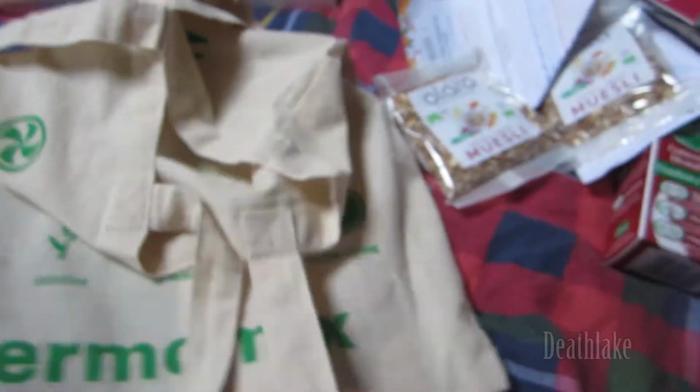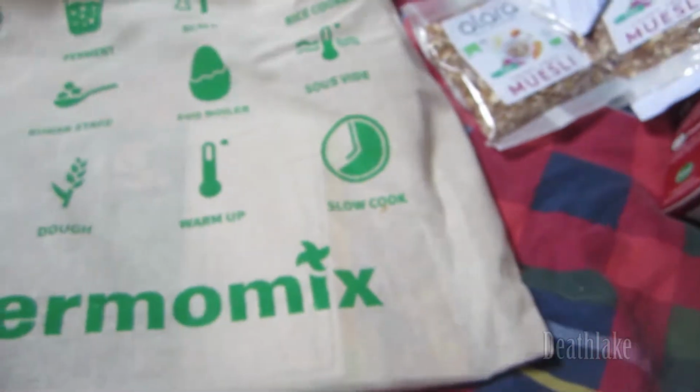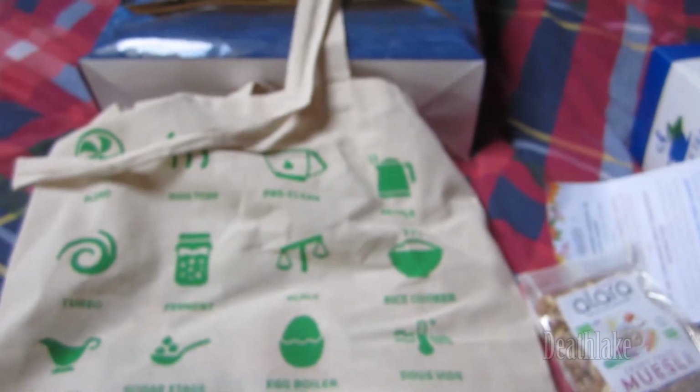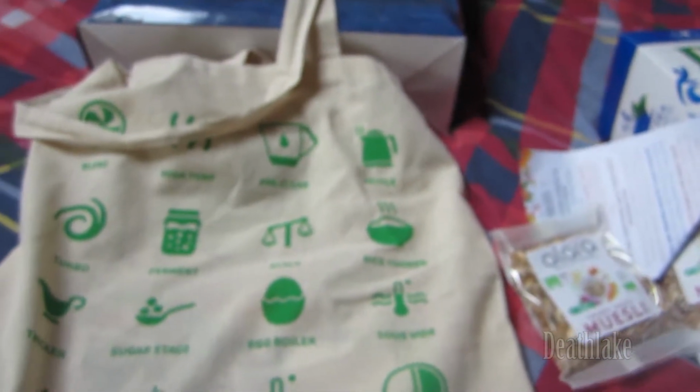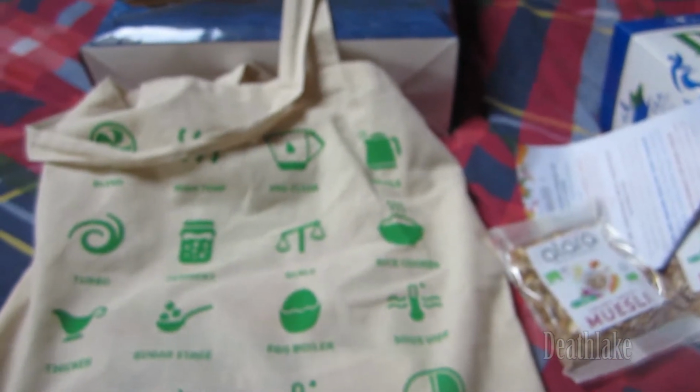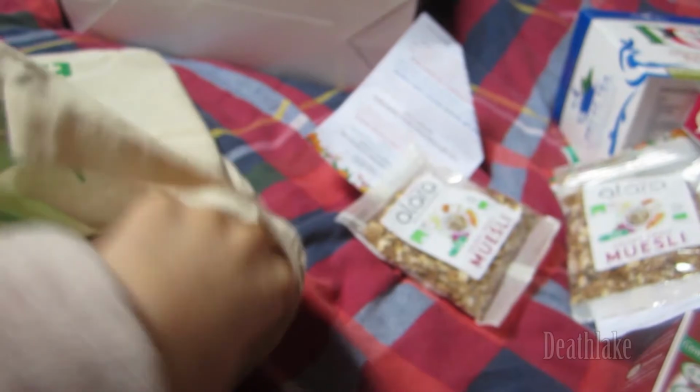This was free from one of the stores. They gave away a tote bag in exchange for an email and details. So there was advertising the Thermomix, which can blend, high temperature, pre-clean, kettle, turbo, ferment, scale, rice cooker, thicken, sugar stage, and so on. So I've just placed all of the leaflets that were in here from the goodie bag as well as other stores.